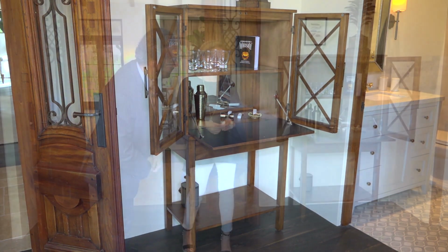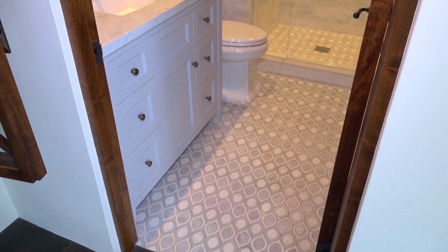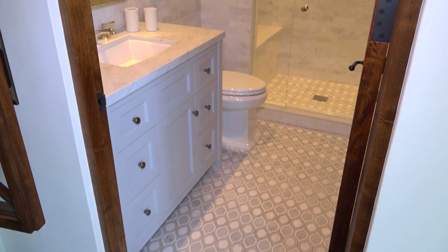And there's a whiskey book in there. Is any whiskey in there? Not yet. For the next shoot. And then a full bathroom. And again, we just have to have a moment for the bathrooms in this house. They are gorgeous, so we'll make sure that we show a couple of those pictures.